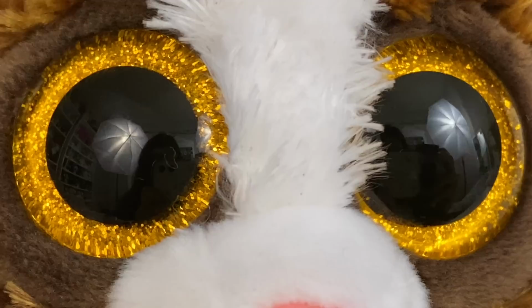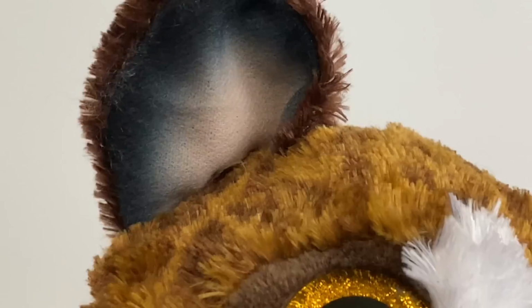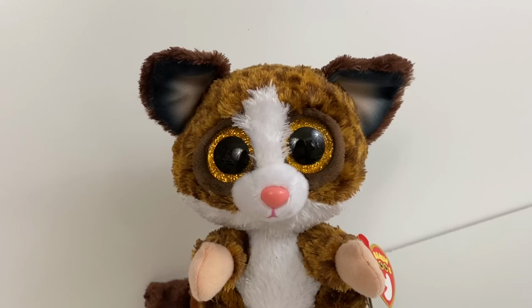His eyes are a golden yellow. He has darker brown rings around his eyes, a pink nose, and he has these adorable ginormous ears that on the outside are a dark brown, and on the inside, I really love the detail. It's kind of airbrushed. It's a black that fades into a lighter kind of creamish color. Ooh, they look so good. And he is in this upright position. I love how chubby they made him, oh my goodness. He also reminds me of that one Madagascar character. Honestly, Ty did an amazing job on this Beanie Boo.